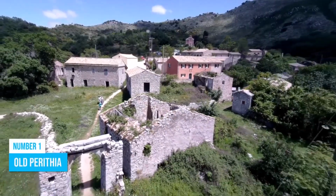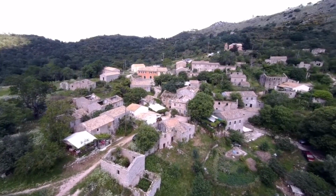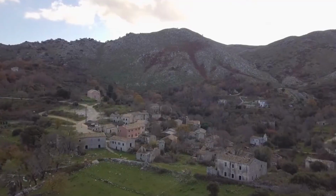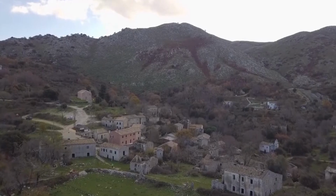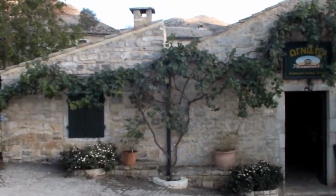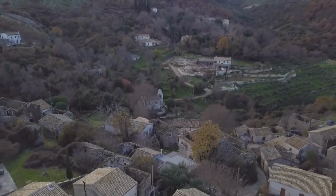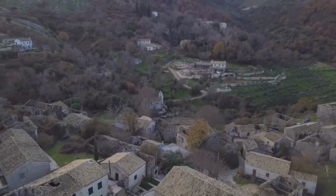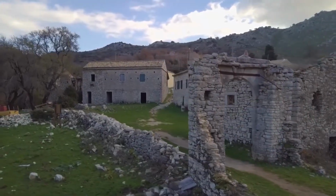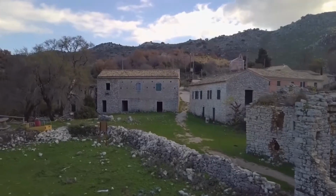Number 1. Old Perithia. Ensure to include Old Perithia in your Corfu trip. You won't regret it. This village is a time capsule boasting houses from the 14th century and oozing history. You won't find a more authentic experience anywhere else. The village was once a lively farming community, a safe refuge from pirate attacks. Now it's a hidden treasure filled with ancient architecture, ruins, and relics that tell absorbing tales of the past.